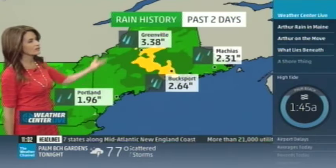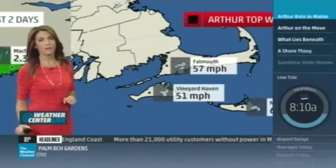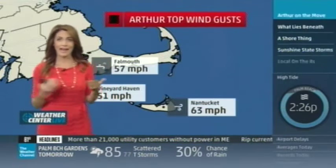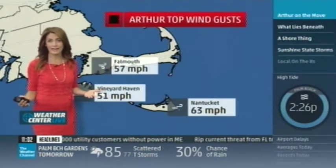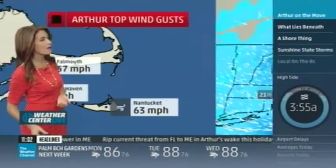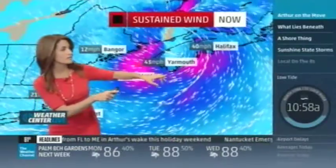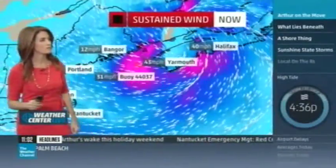And then we've got the rain to talk about. Those areas in yellow there, including Greenville down to Bucksport, we're talking about 3 inches of rain. Portland about 1.96 in the last 2 days. And how about the wind gusts from this hurricane? Last night when I was working, we had gusts up to 63 miles per hour in Nantucket. And those winds right now still blowing. And you can see there 43 miles per hour in Yarmouth.